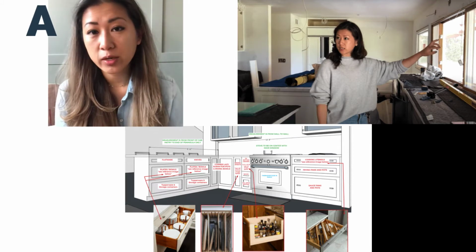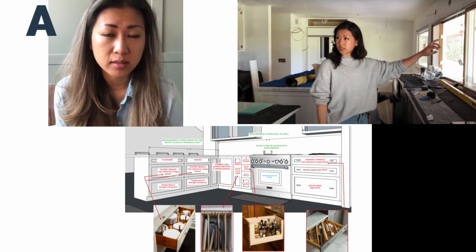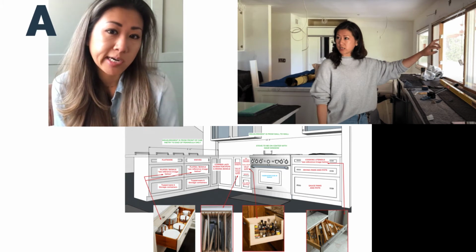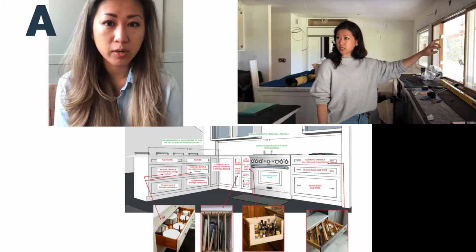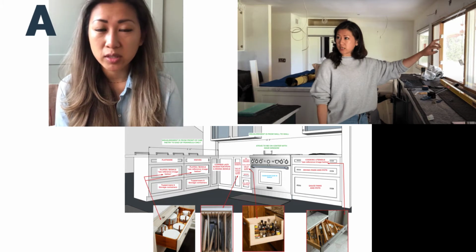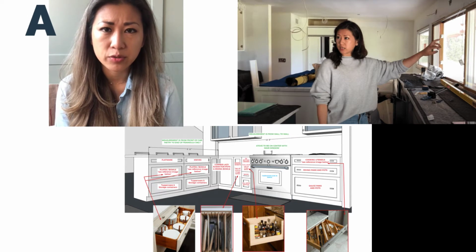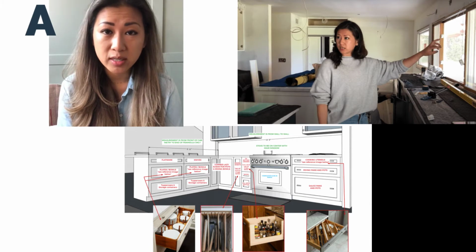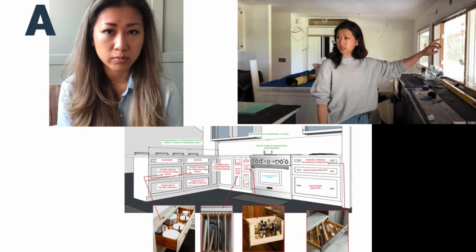So short answer, yes, you can totally do it yourself, just like you can do your own taxes. Do you want to because of the implications? I don't know. So if this is your first renovation project in your house, I would strongly consider finding somebody at the very least to consult. And that would kind of be my answer to your next question, which is, what's the cheapest way to go about hiring a designer? Trying to find a designer that does consulting would probably be super helpful.